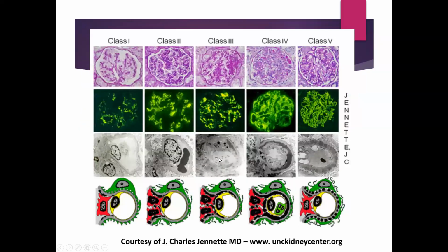So here's a little graphic of all the different classes of lupus nephritis. Here's class 5 looking like membranous with our diffuse subepithelial immune complex deposits. Class 3 and class 4 have a lot of immune complex deposition and crescents. Class 1 and class 2 represent milder disease.